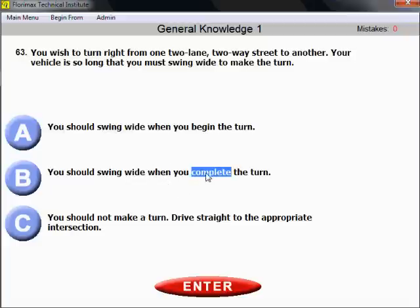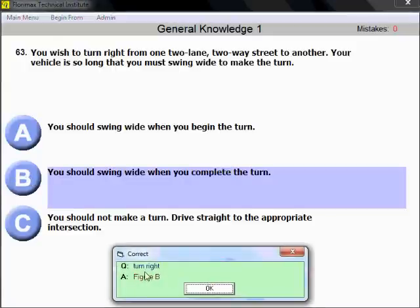in the final turn of your maneuver. In the final stage, complete the turn. Okay, let's see. Complete. Yes. When you turn right, you might be shown a figure on the exam, but the point of how you make a turn on a long vehicle is this one. You make the turn when you complete the turn, not in the beginning, but just in the final stage of your turn.